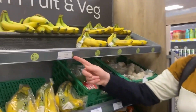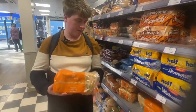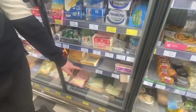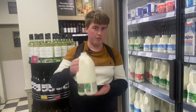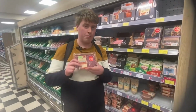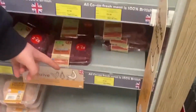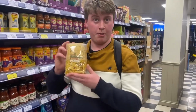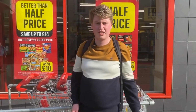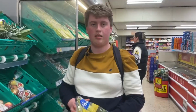And now we are at Co-op. Bananas, £1.40. Bread, £1. Cheese, £3.40. Milk, £1.65. Mincemeat, £4.50. Pasta, 90p.